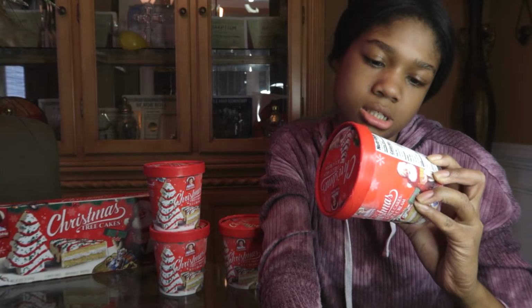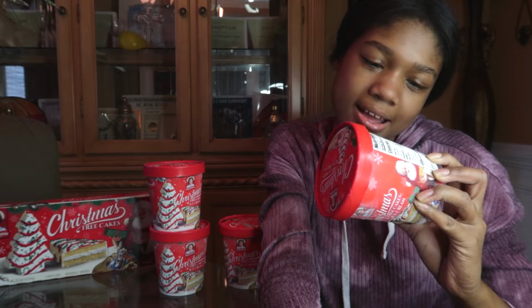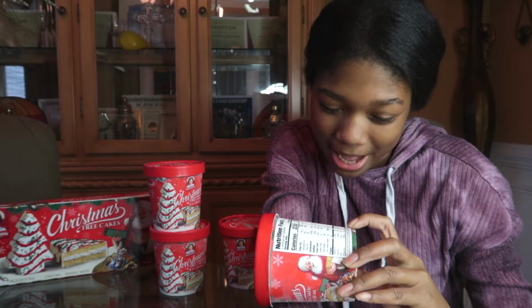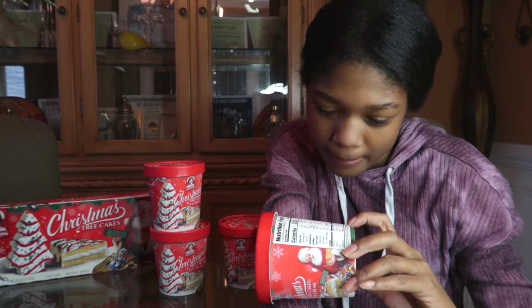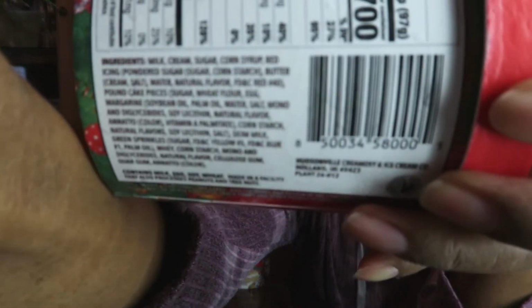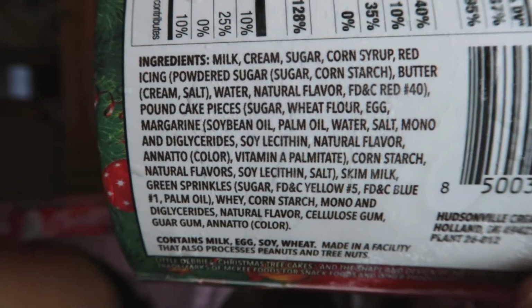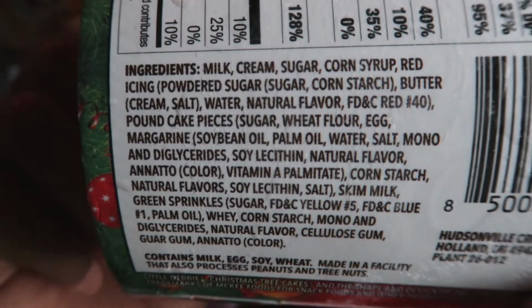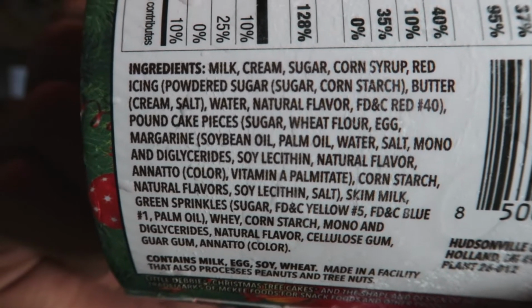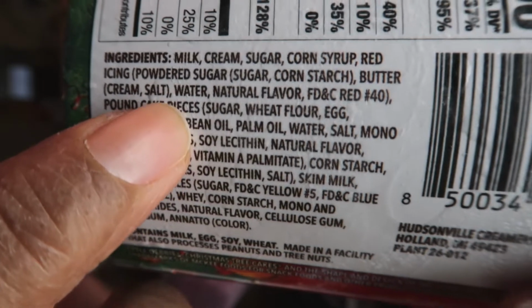Okay, I'm just reading the ingredients and stuff. It says pound cake pieces. So we're gonna see if there are any big chunks in here. I don't know if y'all can see it, but pause the video and read that. Somewhere on here it says pound cake pieces. Oh, here it is. Pound cake pieces.